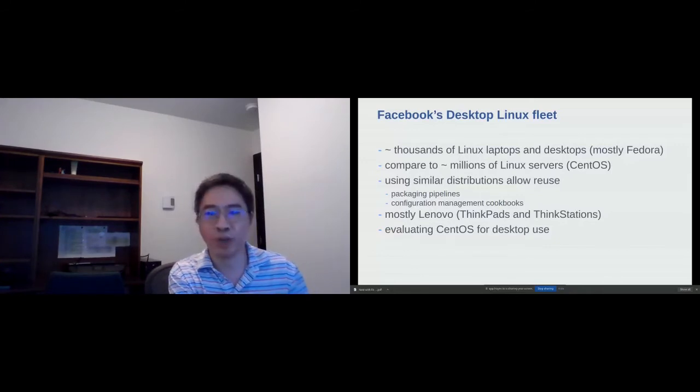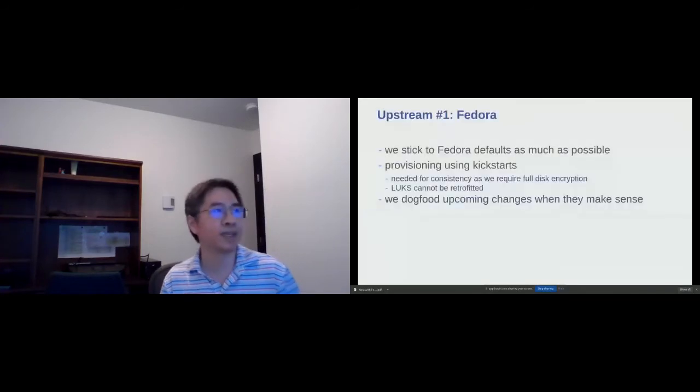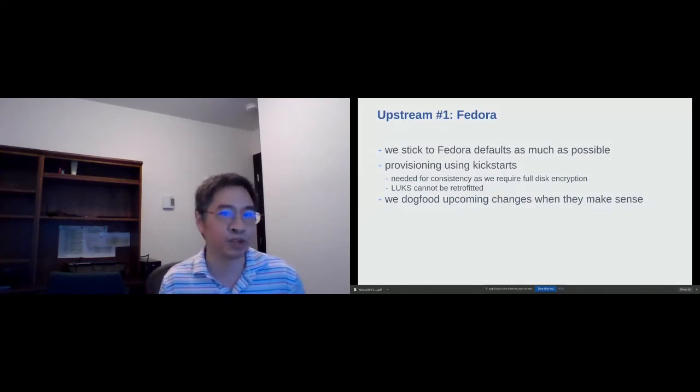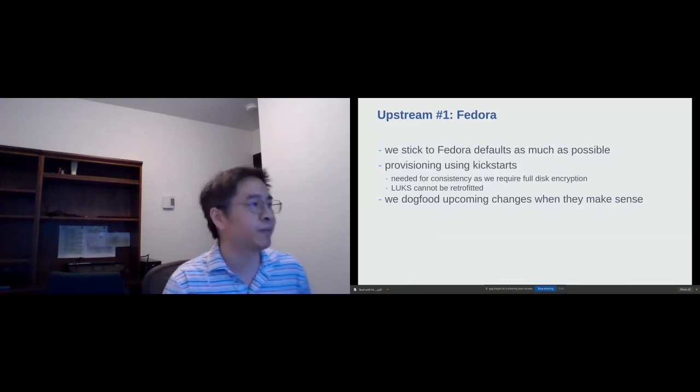So, what do I mean when I say we consider Fedora and the server fleet as upstreams? For Fedora, we basically mostly use Fedora as is, and we try not to customize too many things. That means when we have issues, we can report them upstream, we can work to actually fix them, and we can work on upcoming changes.